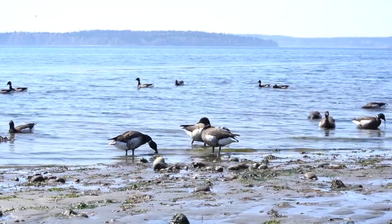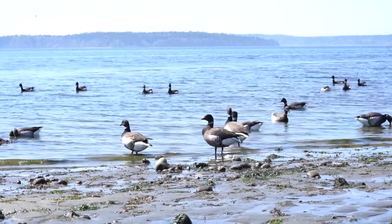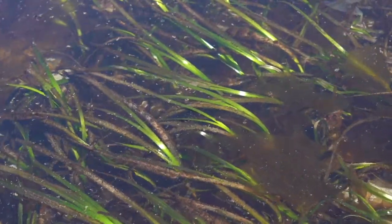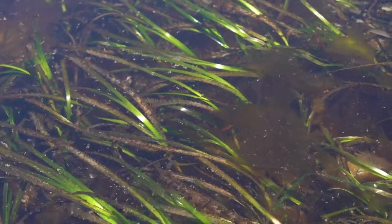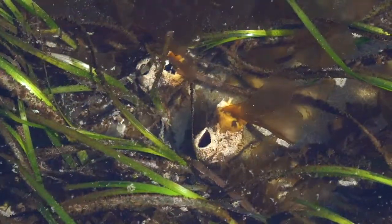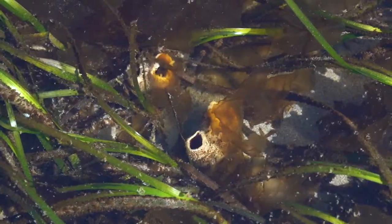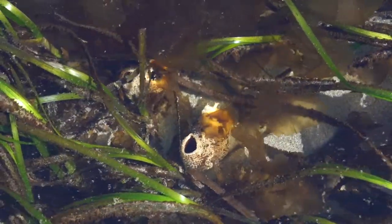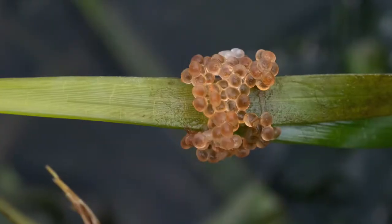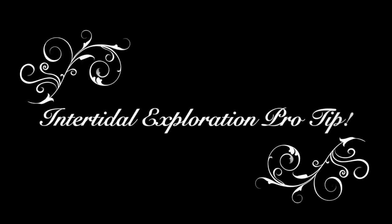The eelgrass that the Brandt's geese depend on is one of our most important intertidal habitats. This marine plant forms collapsible meadows that provide shelter for all kinds of critters, from crabs to juvenile fish like salmon to these pitted clams, sheltering in place, kind of like we are right now. Their blades provide ample substrate for many animals to call their homes and lay their eggs, including snails, nudibranchs, and fish. When exploring at low tide, do your best to walk around this very delicate habitat if you can.